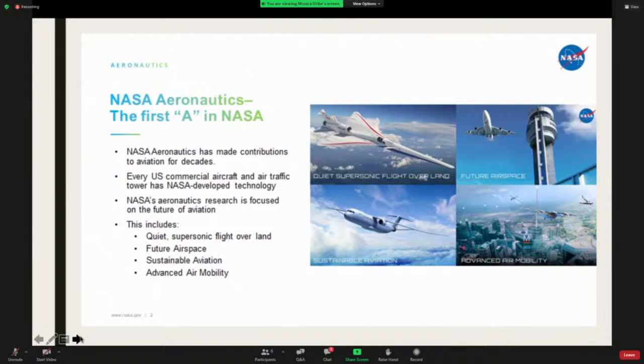Inside cockpits, cabins, and jet engines, atop traffic control towers, and from the departure gate to arrival terminal at airports, everywhere. In early coordination with the U.S. Air Force, many of NASA's groundbreaking discoveries with aircraft helped pave the way for supersonic travel and space aviation. I'm talking about supersonic flights. Tomorrow, the session will be related to the X-planes or supersonic flights.